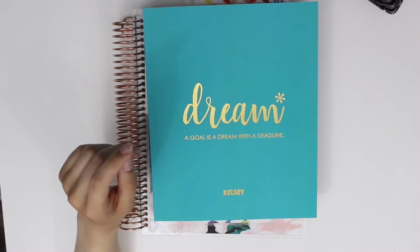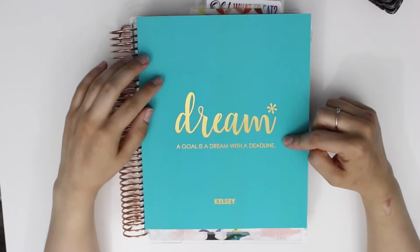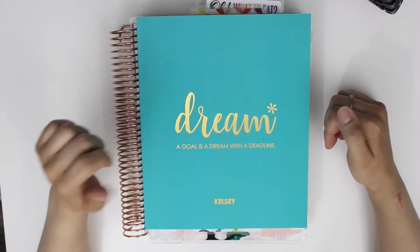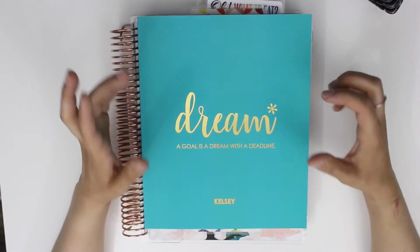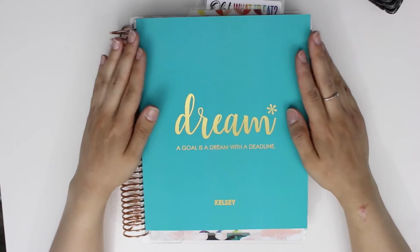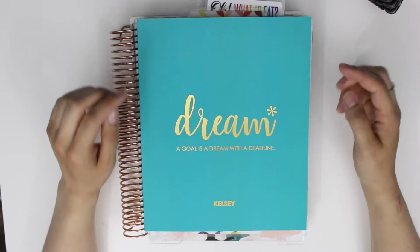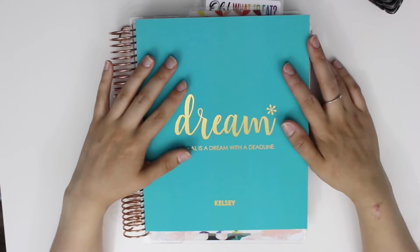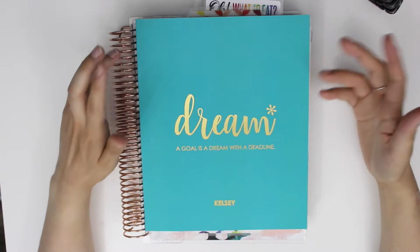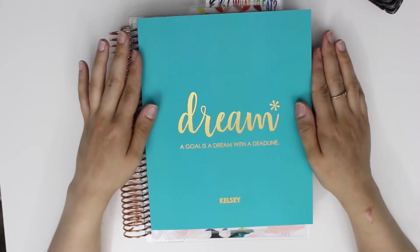Then I also got another journal. This one is gold foil, as you can see, so it was a little bit more expensive, but I saw the saying, it says a goal is a dream with a deadline, and that just spoke to me. And if you don't know this about me, my goal is to open a bakery. So I wanted a place where I could put anything that has to do with the bakery, from recipes, just anything I think of, one place to put it, and what is better than a dream, because that's what it is right now. It's not something that I'm going to be opening right away. It's still a ways off, but I am working towards it, so I just thought that this would be perfect.